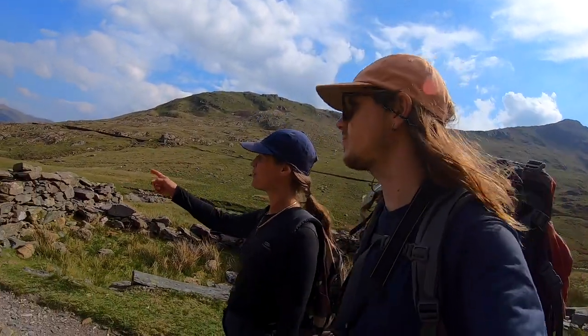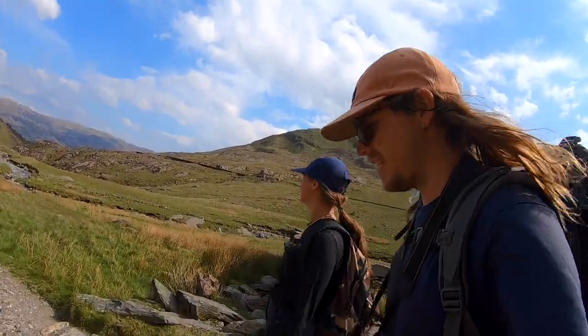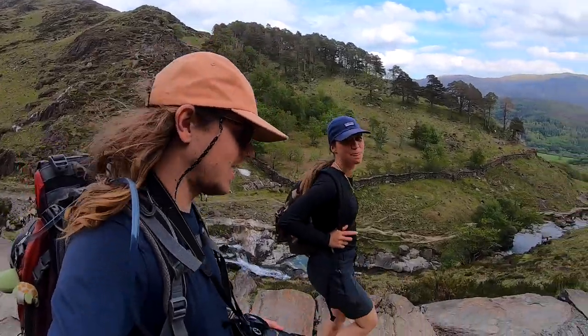By the way, there's some water. Maybe we have a dip in. Yeah, we'll see. Let's see in a minute. All right, we can see the road. Woo! The road at the bottom. The end is in sight.